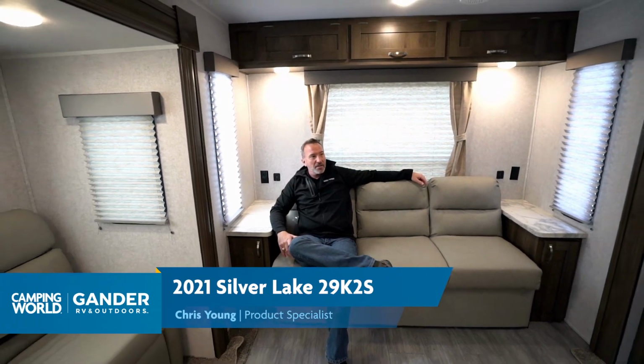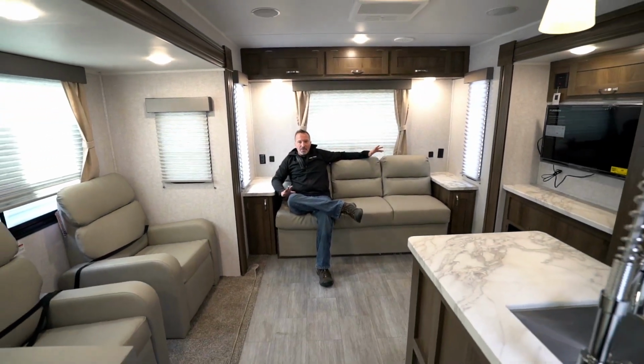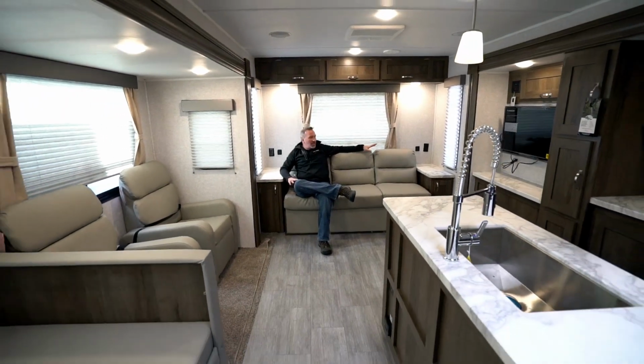This is that camper where if you like to sit in the back, read War and Peace while smoking a pipe and just go, yes, this is the one for you. The East to West 2021 Silver Lake 29 K2S. Opposing slides giving us tons of space. You got options galore for entertainment, for sleeping.